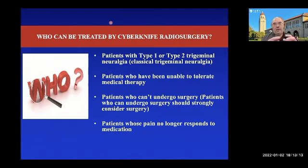However, in some patients, either the medications are no longer working, and you've tried multiple medications and they're no longer working, or the medications are creating too many significant side effects. The main side effect is drowsiness, slowed cognition, inability to focus. If you're falling into that category and you're not able to tolerate a microvascular decompression, you're a good candidate for radiosurgical treatment.